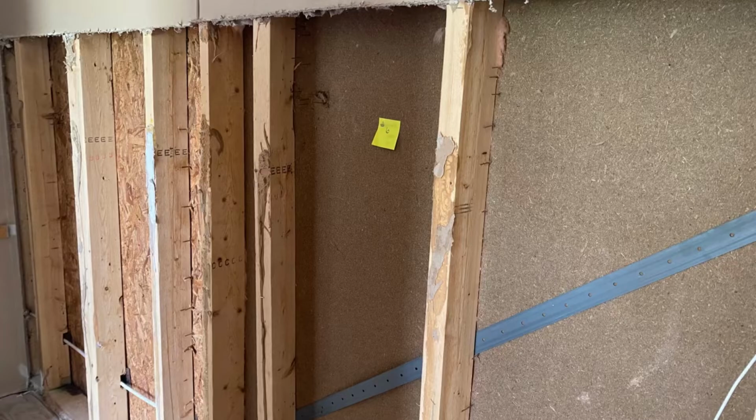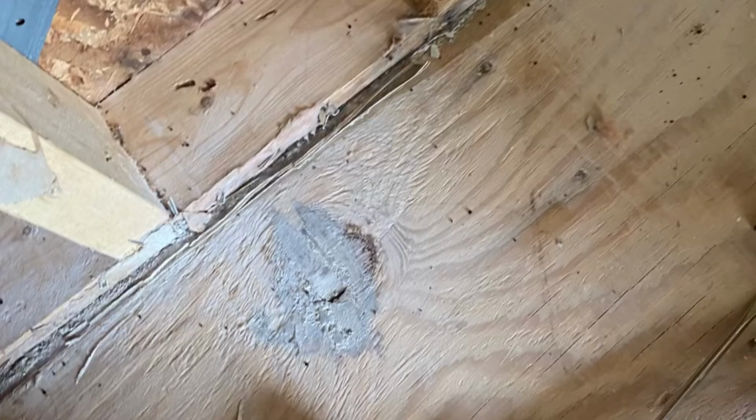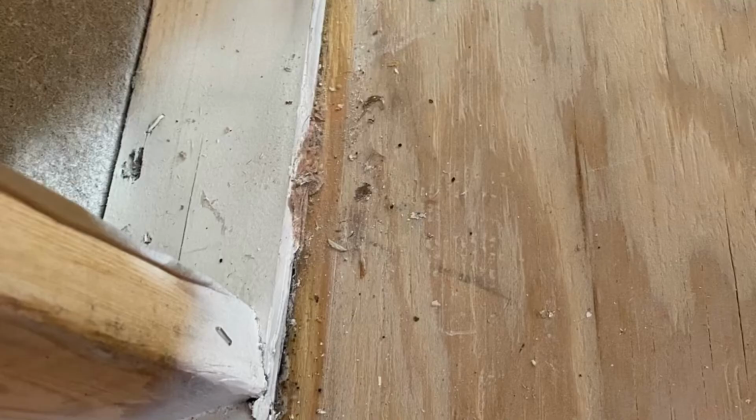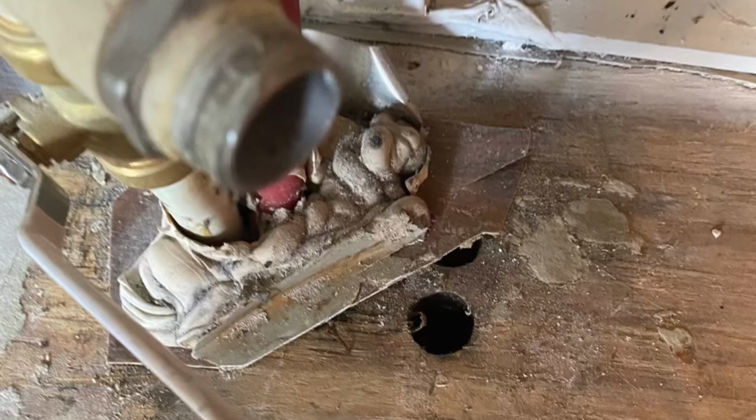But before I put any of the drywall up, I went through and I trimmed all of the extra vinyl that they didn't get. I took care of all the nails. I took care of holes. I cleaned. We had the shop vac. I got it all cleaned up so that I could at least feel like when I was putting the drywall in that I was starting with a mostly clean slate.